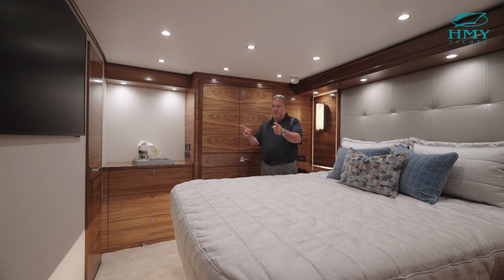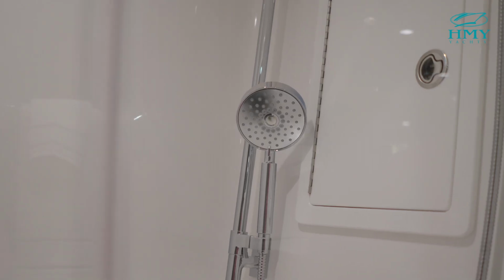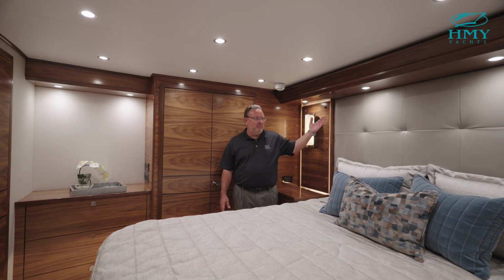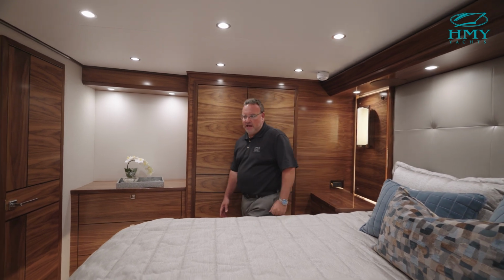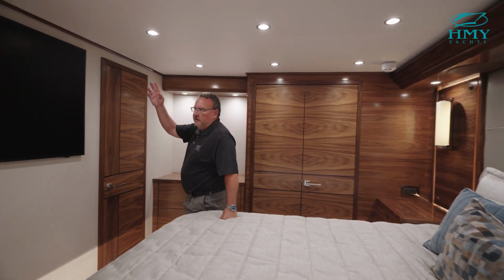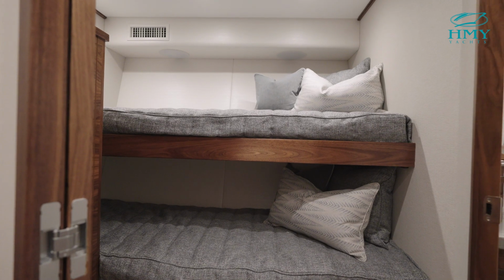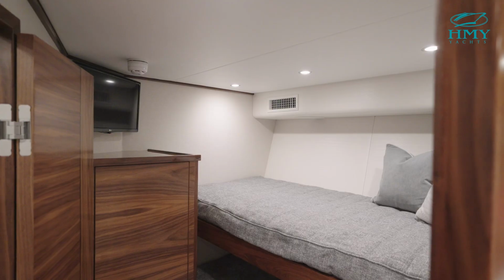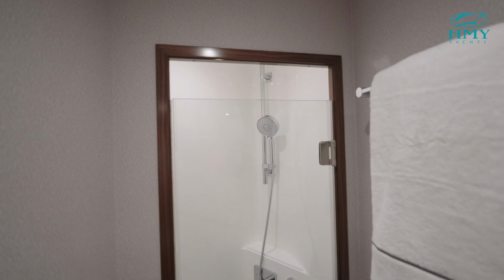You have a large entertainment center on the bulkhead, private en-suite head with vanity, toilet, and shower, and then coming out of the head, you have a 3-drawer dresser. Above the headboard is a soffit with built-in lighting and speakers. Moving out of the stateroom, you can see the crown molding that is all around this room above the headliner. And then to the starboard side is the second guest stateroom, which has an upper and lower berth, very wide berths, a large hanging locker, flat screen TV, and its own private head and vanity.